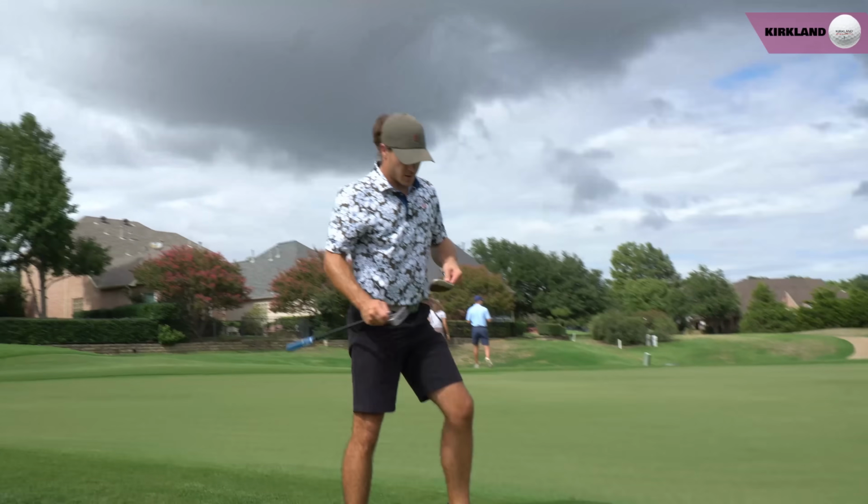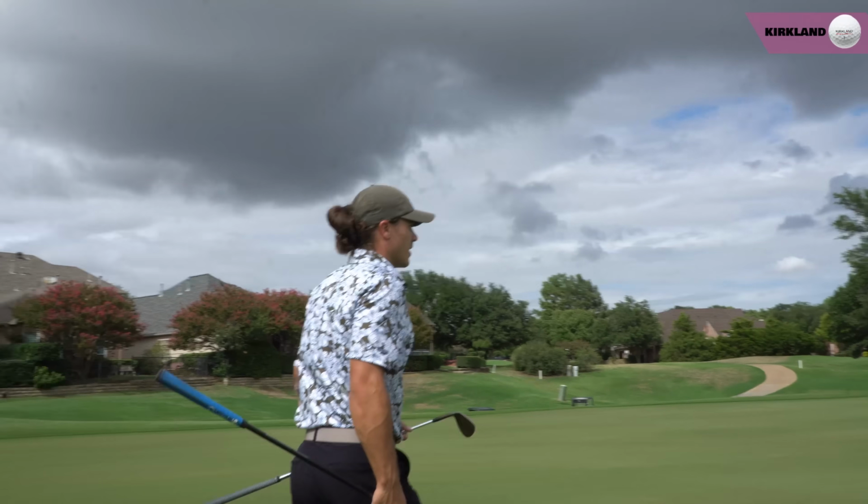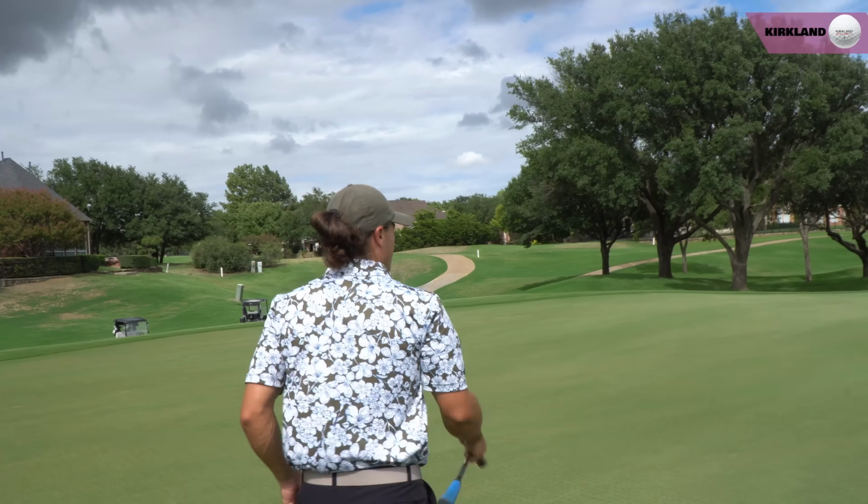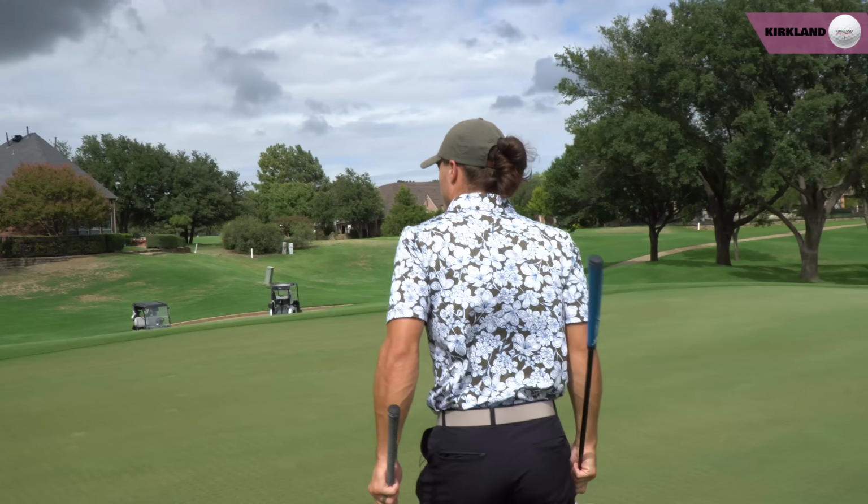Just past pin high. It's actually a pretty decent shot from right there. Made really good contact, and it wasn't a flyer. It spun enough, and it got down to pin high. So that's the Kirkland right there.